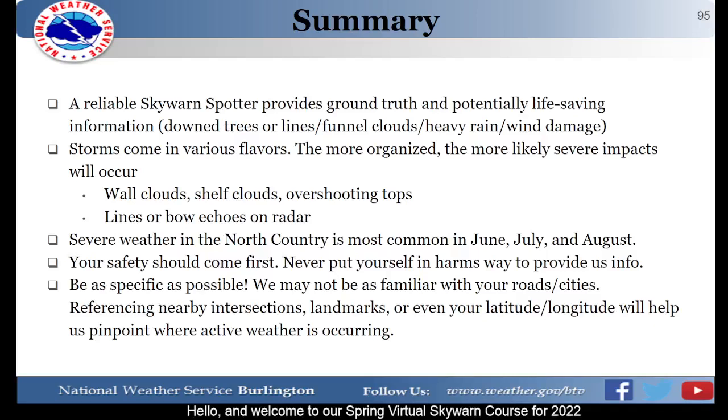We talked a lot about all kinds of different storms. We only really scratched the surface, but in general, the more organized, the more likely severe weather impacts are to take place. We talked about the differences between wall clouds and shelf clouds and overshooting tops and what kind of signals they might portend as far as weather is concerned. We talked about radar signatures and when severe weather is most common across this area, that being specifically July, but also June and August can be quite active as well.